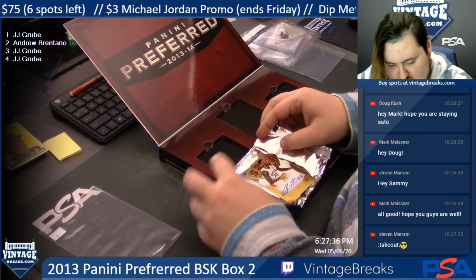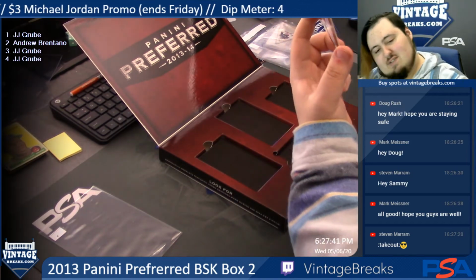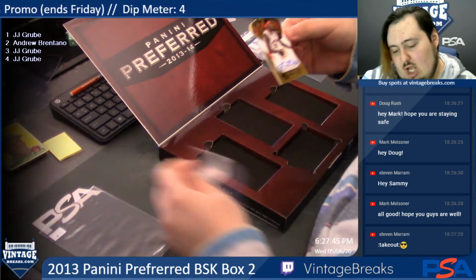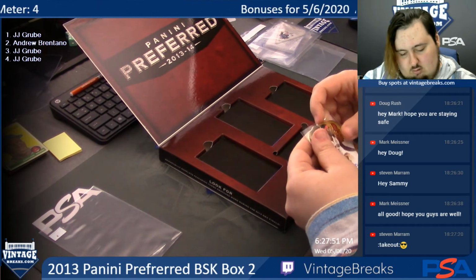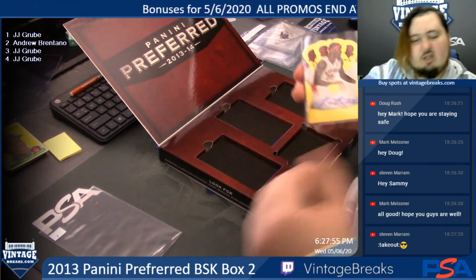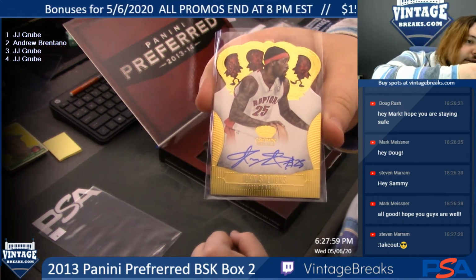This looks absolutely stunning. If only it was a Giannis. We got John Salmons auto. It's numbered 7 of 10. But the art is absolutely stunning. Look at that. 7 of 10.